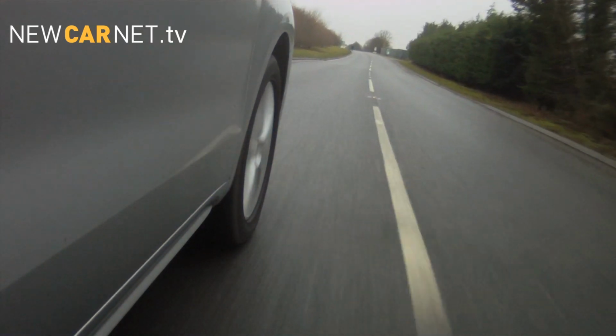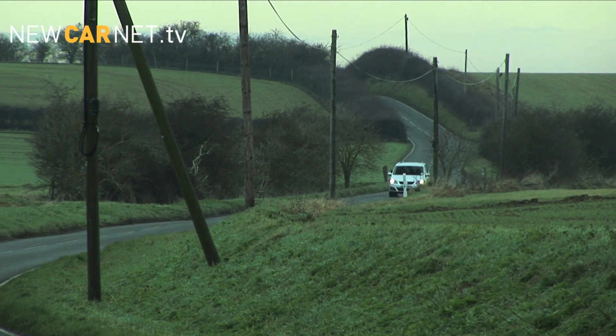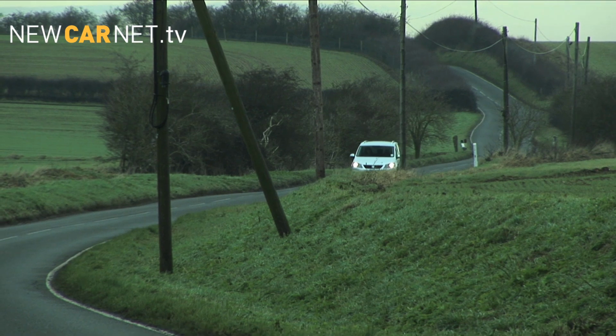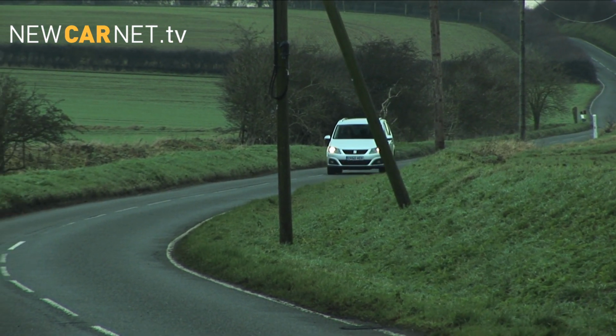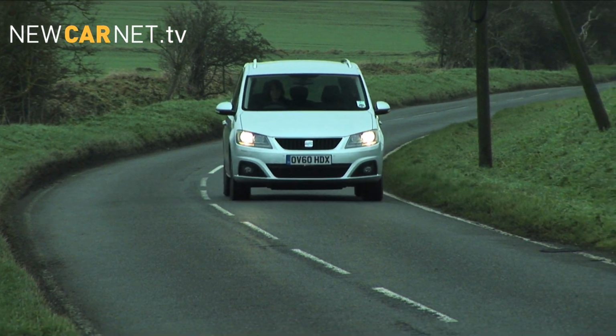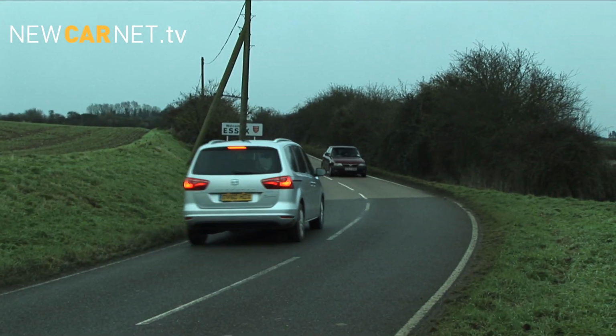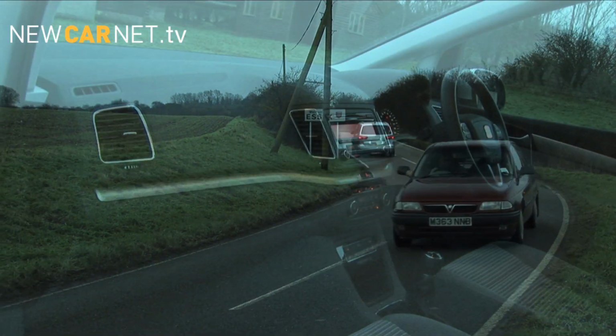The latest Alhambra is new from the wheels up, including a hefty increase in size. It's 22 centimetres longer than the old model and 9 centimetres wider. While 7-seaters are never going to be tiddlers, the new Alhambra does feel big even for this sort of vehicle, perhaps a bit too big when you're driving on country lanes or urban streets.